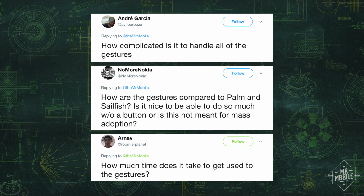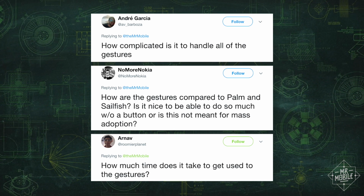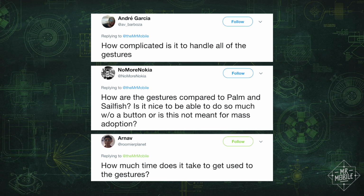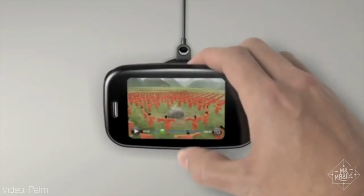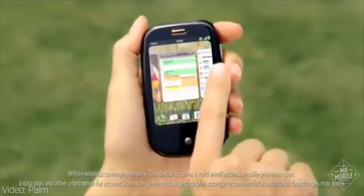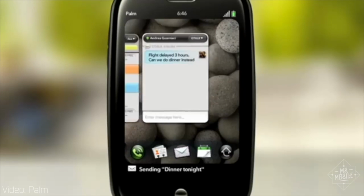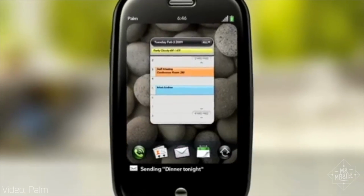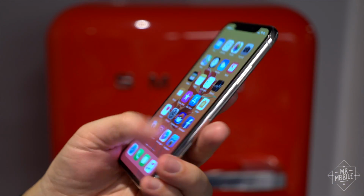You wanted to know how the deletion of the home button affects the day-to-day. Are the new gestures complicated, and how do they measure up to the platforms that inspired them? Well, like so many of my geeky comrades, it was Palm that taught me the joys of gesture controls on smartphones those many years ago, and I was so looking forward to getting them back on the iPhone X. But it's a steeper learning curve here.